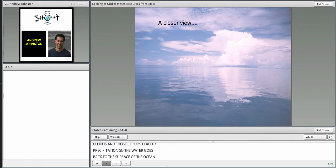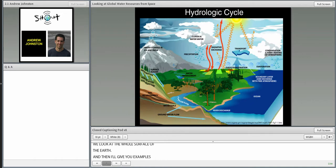So I'm going to start today by talking about what that means and how water actually moves around when we look at the whole surface of the Earth. And then I'm going to give you some examples about how we use these tools based on satellites to understand how that water moves around.